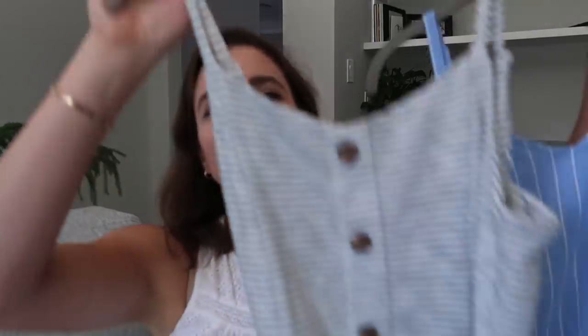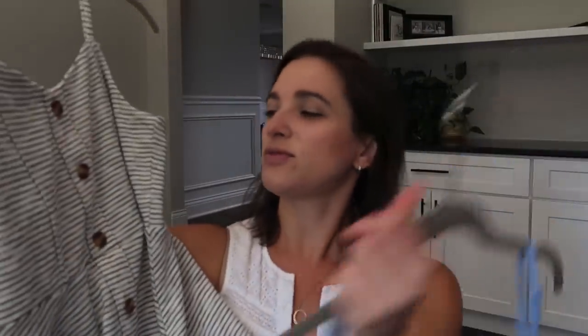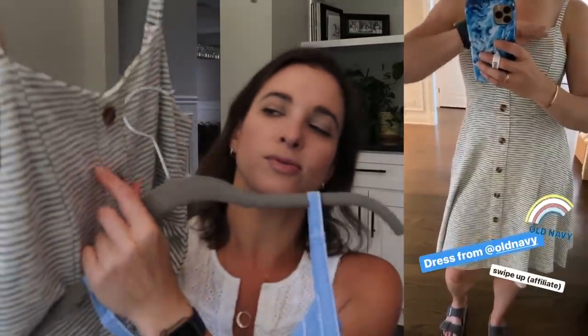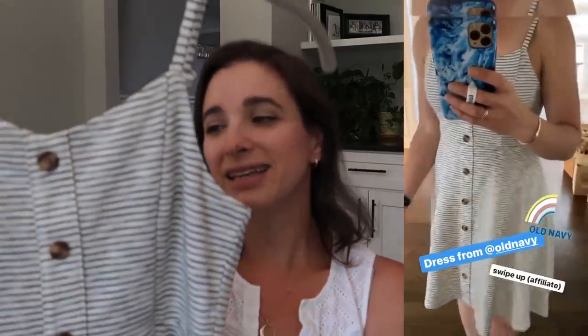I have recently discovered the dress department at Old Navy and been loving it. These are my two top favorites. I have maybe four dresses from Old Navy. These are my two favorites right now. I love this. It's like a slub knit faux button front. I mean, they're real buttons, but they don't actually open. This one's sadly no longer available, but I just think their dresses are really nice and very affordable.